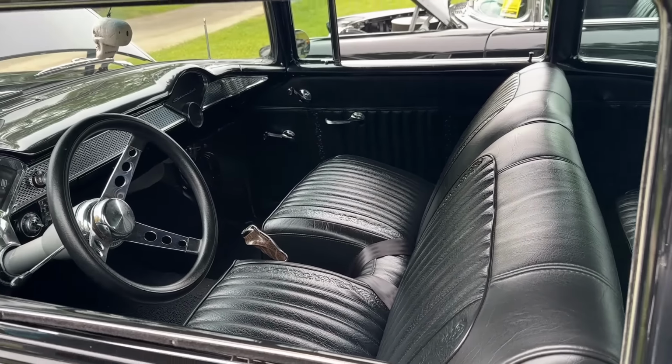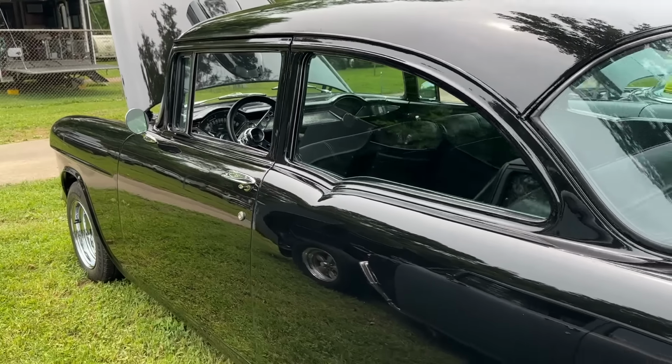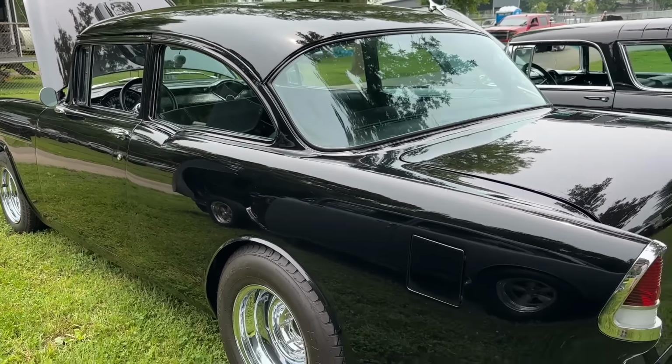And then as we back up, we can see those radius wheel wells, chrome reverse wheels, no trim to speak of, just a slick black 55 Chevy.